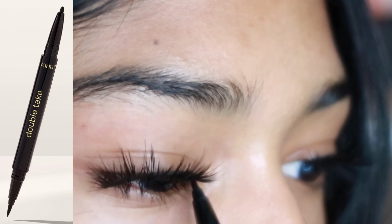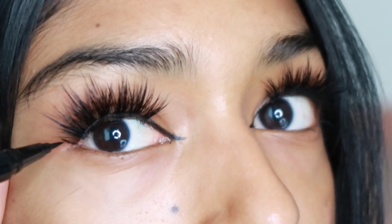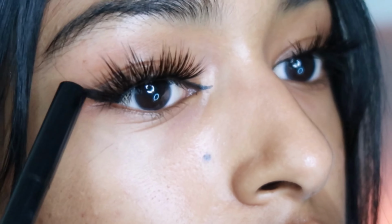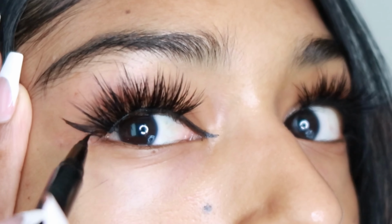So the easiest way I've found to do this is to literally just squint my eye and follow the shape of my inner corner. For the outer liner, I will line it up to the end of my eyebrow and just sort of follow that point. I like to create an outline and then sort of fill it in.